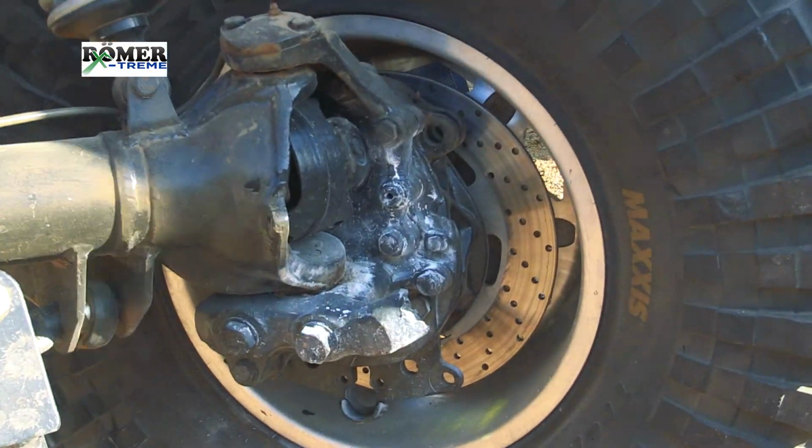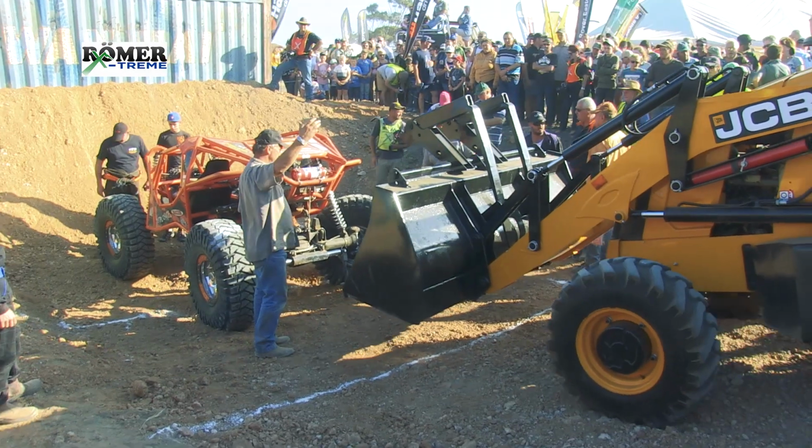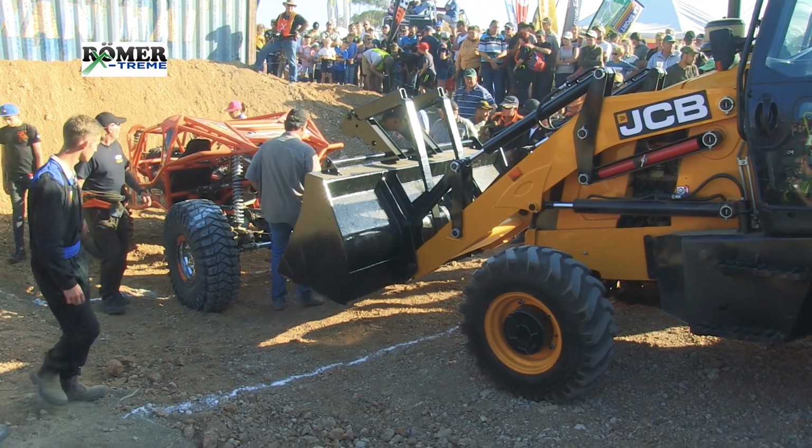Who needs Monster Jam when we've got boys like this? Yeah, a little bit of damage. A little bit of damage, I'd have to say. So JCB having to be pulled in here, unfortunately, to assist with the removal of that vehicle from the backflip.